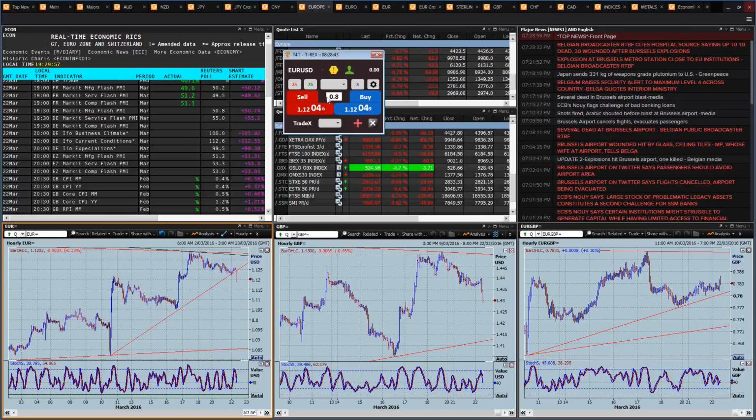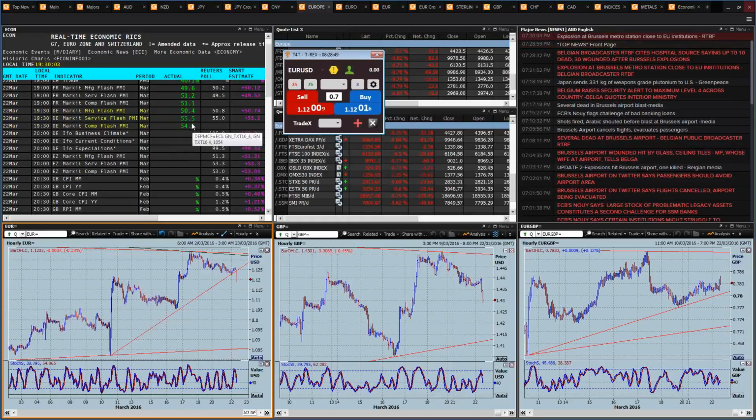So there's about 3 or 4 seconds to go. Let's just have a look at the numbers. Okay, now there's some positive numbers. The services data is stronger. The manufacturing number is weaker. Now, if I get a situation like this, let me just explain what those numbers are. The German manufacturing numbers, 50.4 versus 50.8. Now, that's slightly weaker and should lead to a slightly weaker euro.